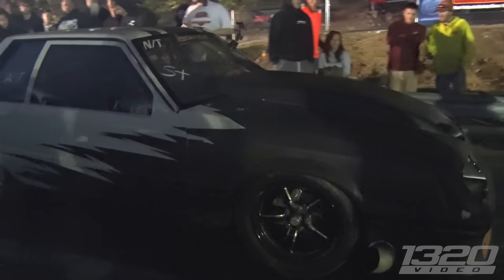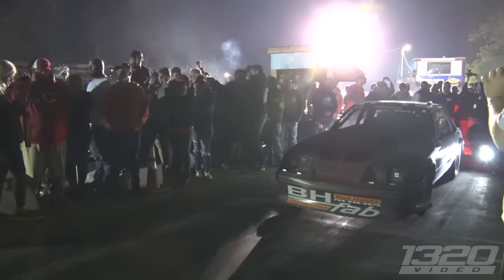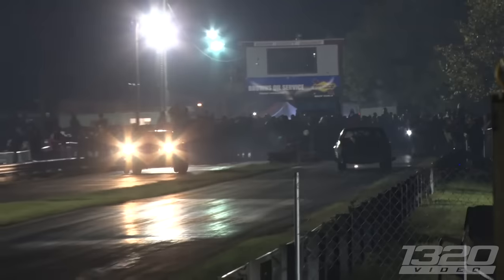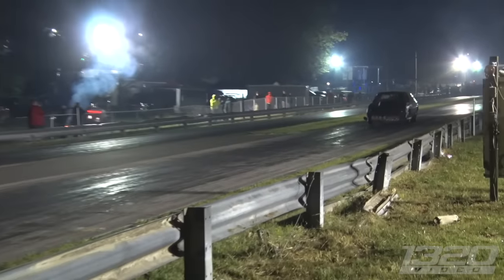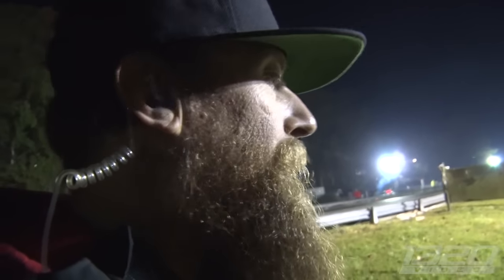I'm thinking he's going to make a pretty good pass. He's a pretty smart guy, and his car is pretty freaking fast. He has so many passes in that car. Too soon, way too soon on that one. Todd did not have it in the bag on that one.